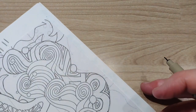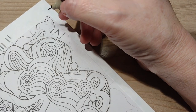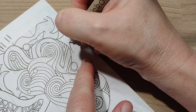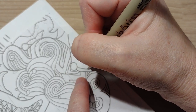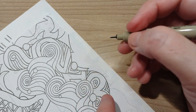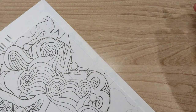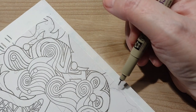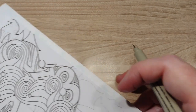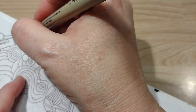And remember, I'm going to paint, so I don't need these lines to be perfect, because whatever I mess up on, I can just touch up with paint. I'm sorry, just trying to figure out my line work here. I don't know. It's hard to see.